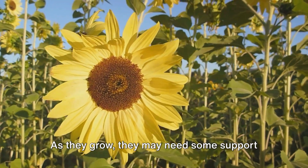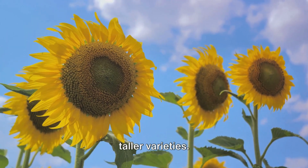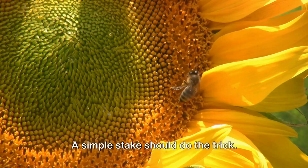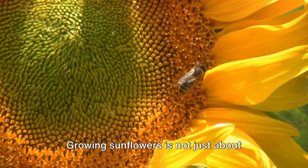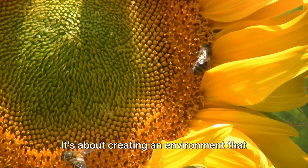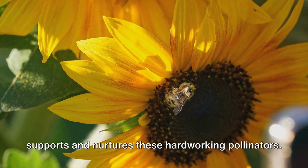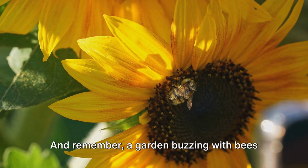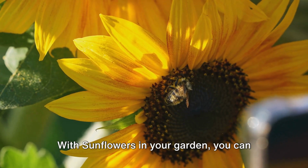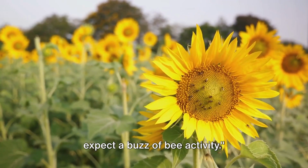As they grow, they may need some support to keep them upright, especially the taller varieties. A simple stake should do the trick. Growing sunflowers is not just about adding a splash of color to your garden. It's about creating an environment that supports and nurtures these hard-working pollinators. And remember, a garden buzzing with bees is a healthy garden. With sunflowers in your garden, you can expect a buzz of bee activity.